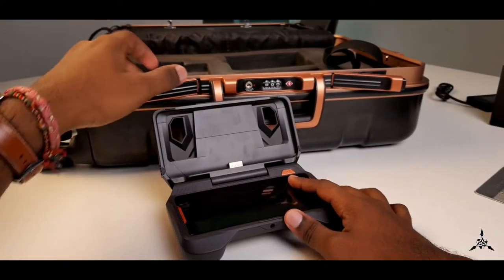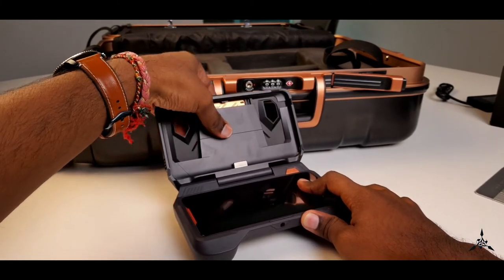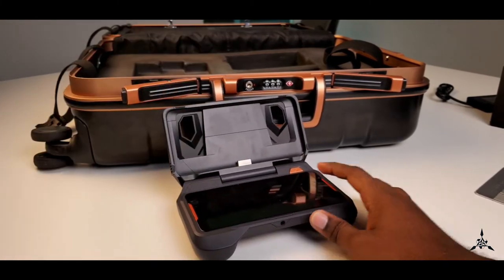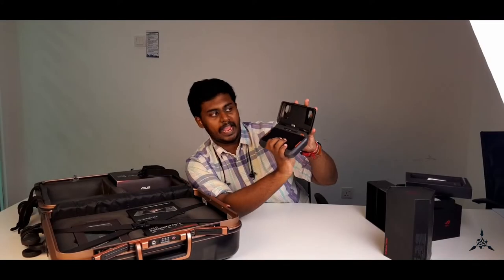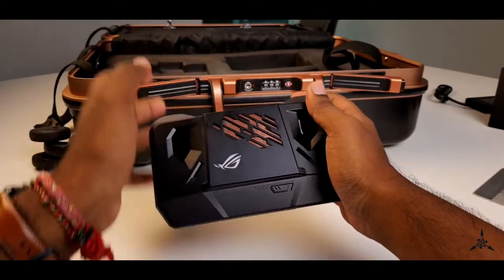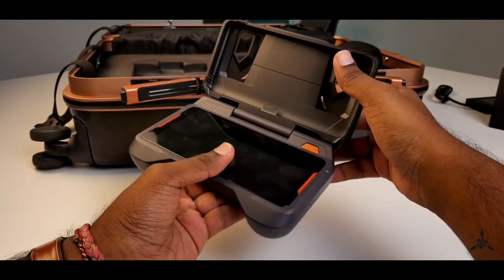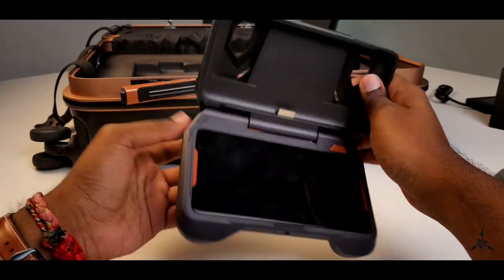So the moment you unlock here, this particular top will go up and down. You have to slide the phone inside, lock it, and this will turn on right away. The moment you turn it on, you'll actually get a dual display. The display up top will act as the home display, and you can access all the applications at the bottom display.